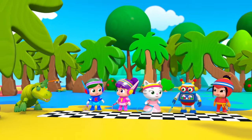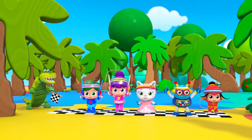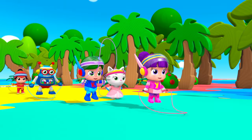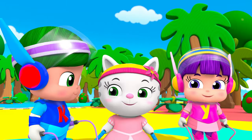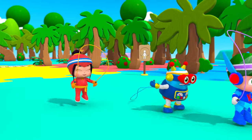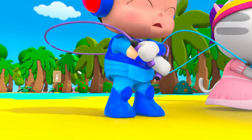Get your jump rope out today. Are you ready? Let's play jump rope in the jungle. Yay! Everybody crisscross, crisscross, jump, jump, jump. Through the jungle off you go. Crisscross, jump, jump, jump. Watch out for the traps. Crisscross, jump, jump, jump. Through the jungle off you go.